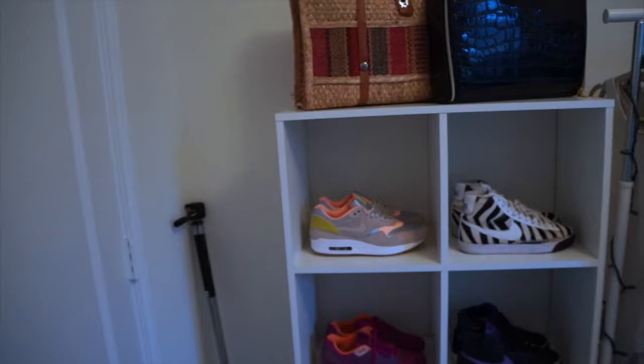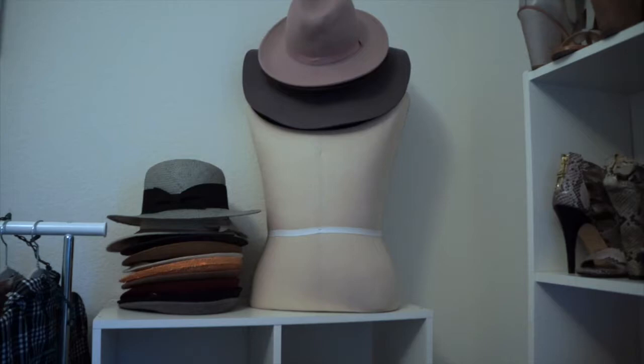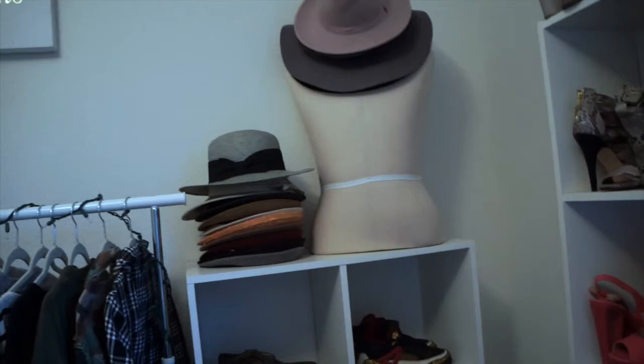And then on the other shelf on the other side, I actually got this bust form mannequin from Urban Outfitters. I responded to a Craigslist ad, and they were getting rid of their bust forms, some old ones that they had, and I went to pick them up, and I got three of these for $40, but now I only own two of them.